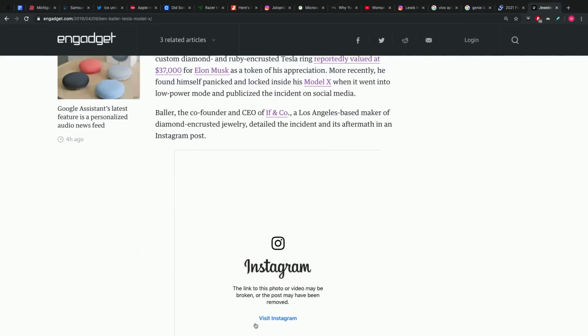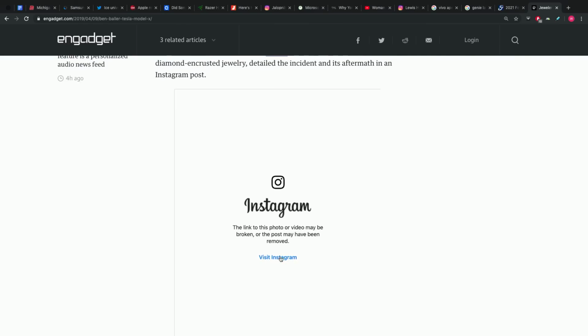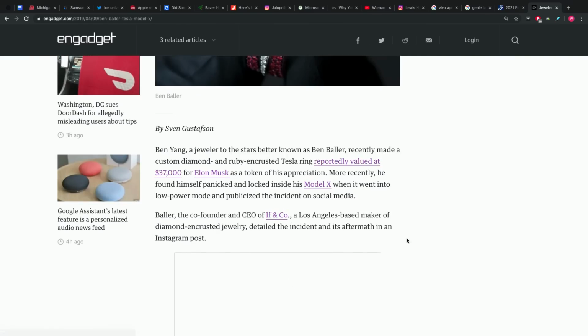Oh, he took it down. I think he made a deal with Elon. They talked about it or whatever. He was locked in a Tesla Model X for an afternoon or something. Couldn't get out because the battery died or something along those lines. So there obviously are some downsides to strictly electronic latches. Yeah. And so Ford did some sort of hybrid mechanical electronic setup for their Mustang Mach-E.